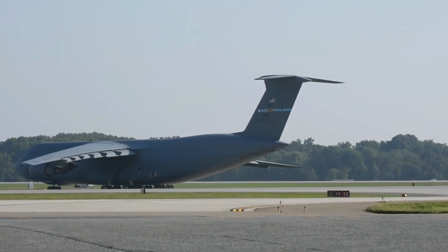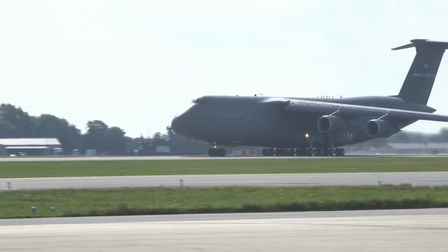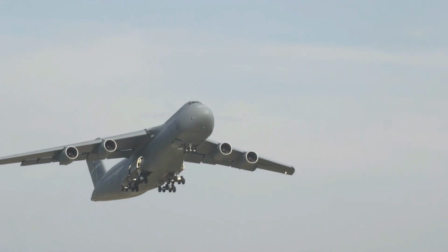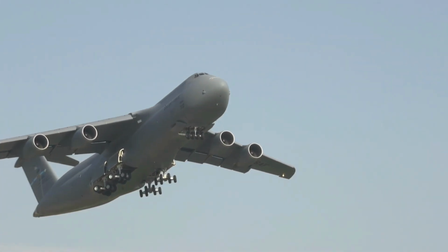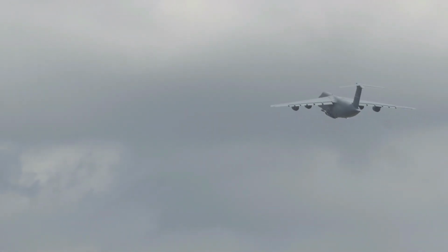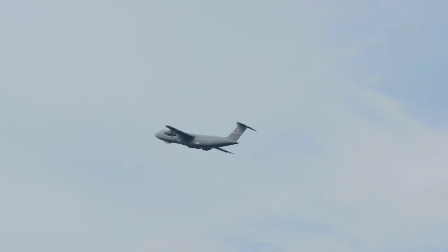In addition to Westover, C-5Ms are assigned to active duty and Air Force Reserve Command units at Dover Air Force Base, Delaware, and Travis Air Force Base, California. The C-5 Aircrew Training Squadron is part of the 433rd Airlift Wing, the reserve wing at Joint Base San Antonio-Lackland, Texas.